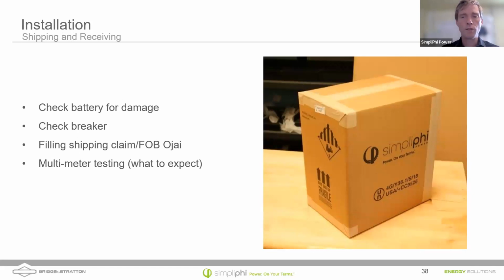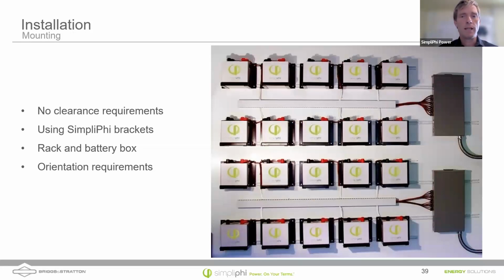When you receive the batteries, you want to inspect them and make sure the box wasn't abused by the shipper. For mounting, we do offer wall brackets that help if you're doing a wall mount. People often choose to use one of our battery cabinets just because it comes pre-wired.